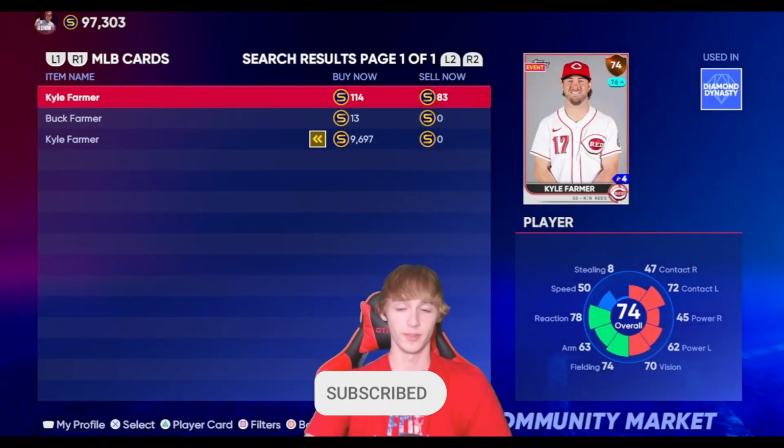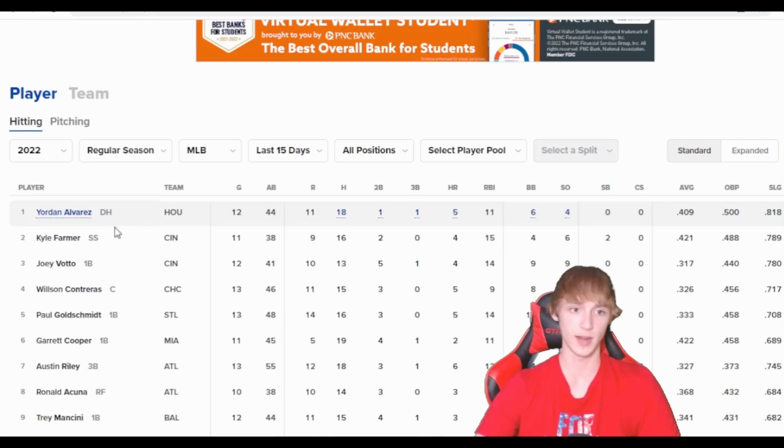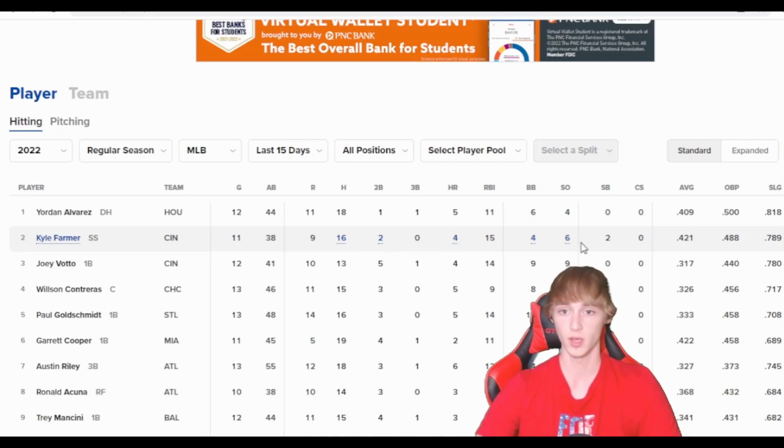Kyle Farmer is someone I think is actually getting very slept on here. So Kyle Farmer for the Cincinnati Reds, for some reason I got a lot of Reds on this list here. They've actually been pretty decent, at least with the bats. Their pitching is pretty bad, but 16 hits in 38 at bats right there. He has 4 home runs in the last 15 days, along with 2 doubles. He has 6 strikeouts with 4 walks, and is batting .421 with a 1.277 OPS. He has been very good.